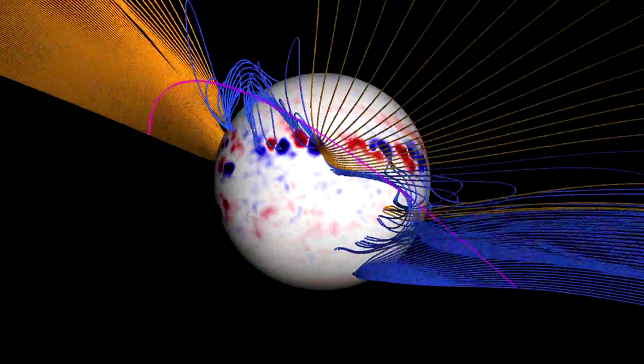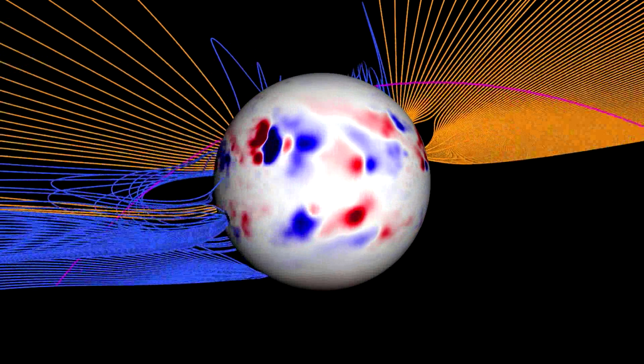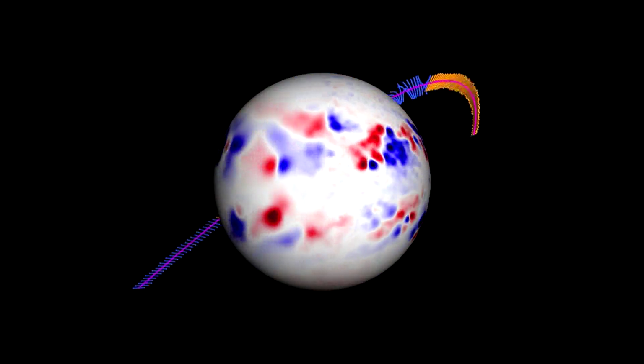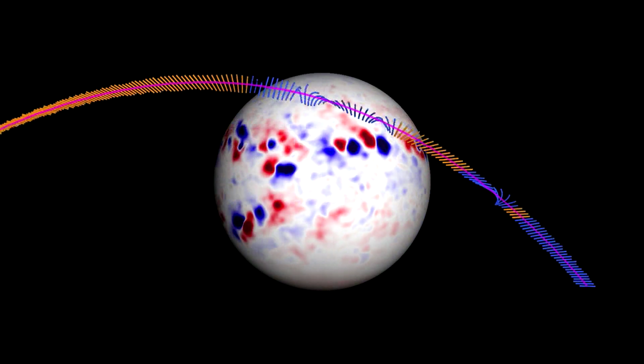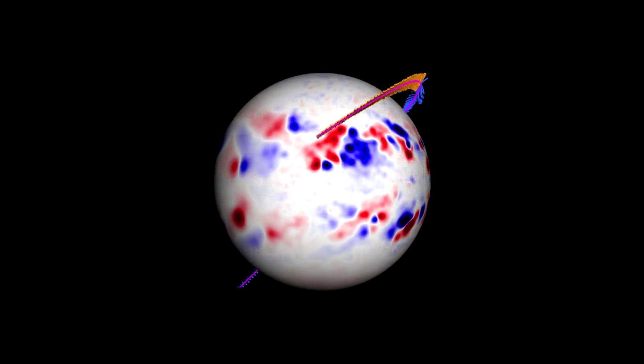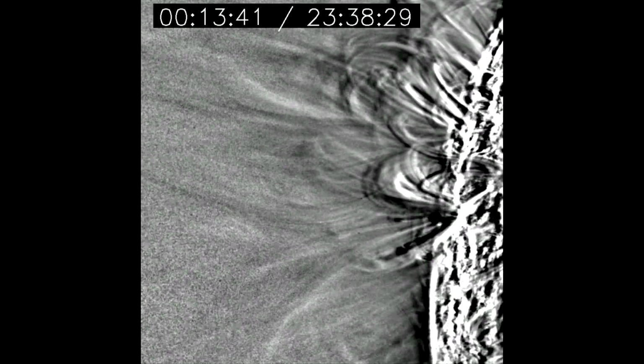The orange and blue lines represent predicted magnetic field lines, and the pink line is the comet's path. So this is what the comet saw, and that sort of shows you what the local magnetic field looked like. Then Downs and colleagues tested the model against the observed wiggles to evaluate and refine it.